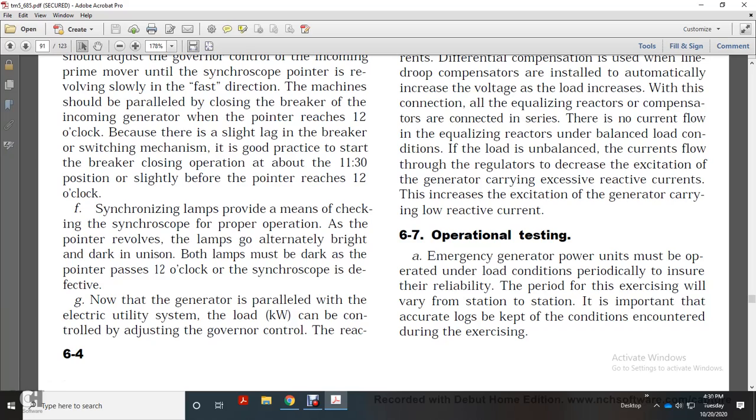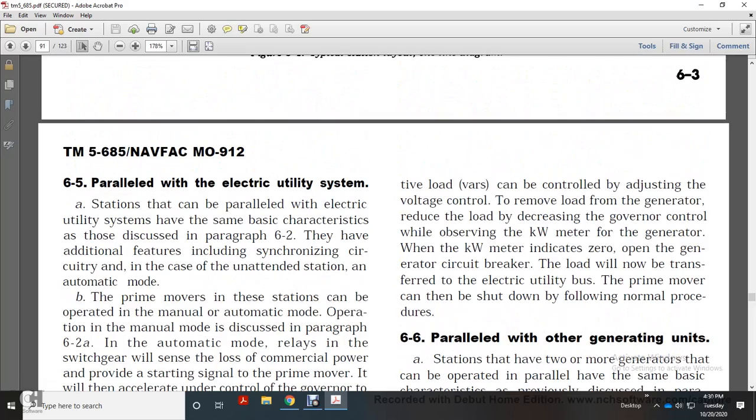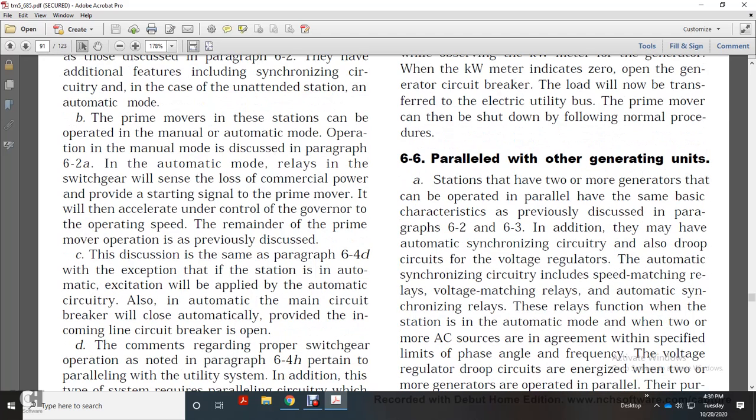The load in kilowatts can be controlled by adjusting the governor control, and the load in VARs by adjusting the voltage control. To remove the load from the generator, reduce the load by decreasing the governor control while observing the kilowatt meter. When the kilowatt meter indicates 0, open the generator circuit breaker. The load will then be transferred to the electrical utility bus, and the prime mover shut down following normal procedures.